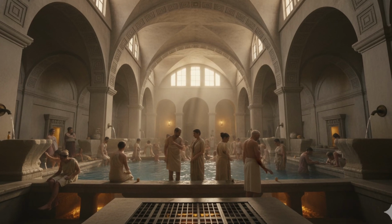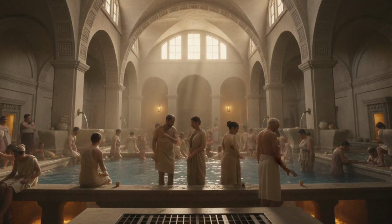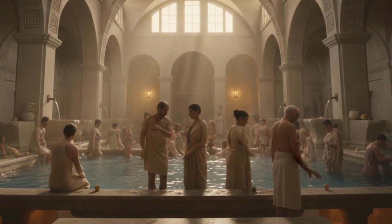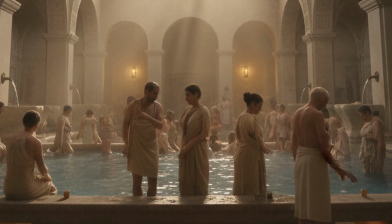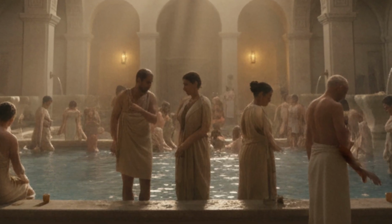The Roman bathhouse, thermae, was the quintessential symbol of Roman culture. It was a social hub, a hygiene facility, and a display of technological superiority. The construction of large heated bathhouses was made possible by concrete technology.